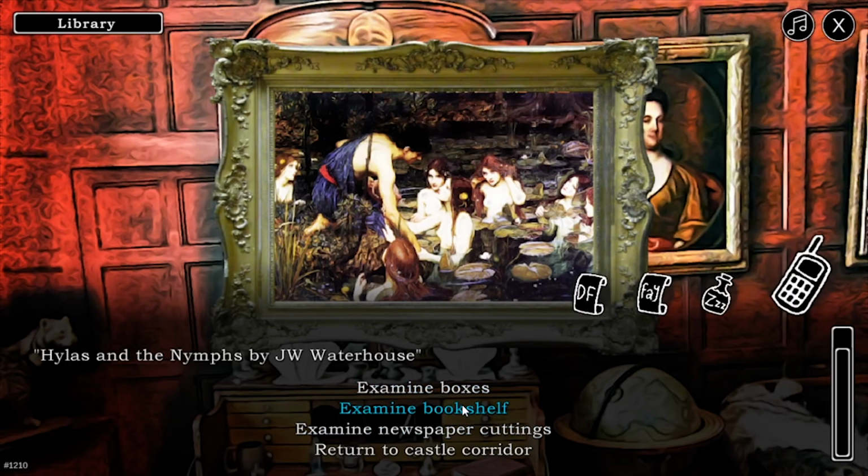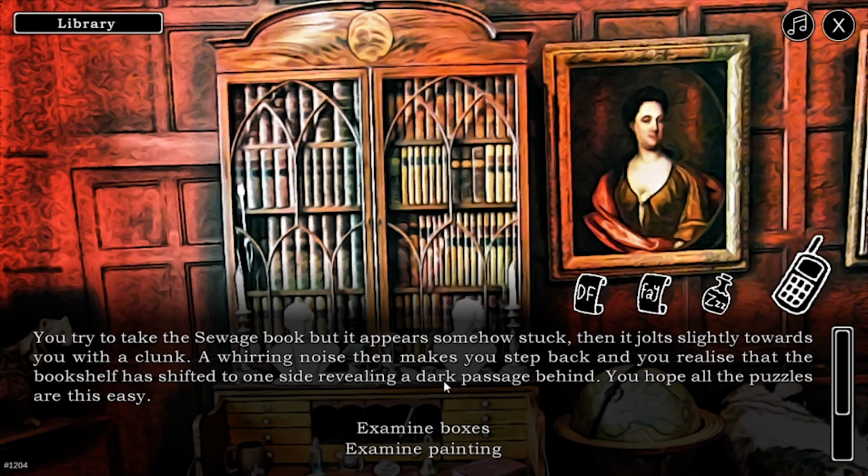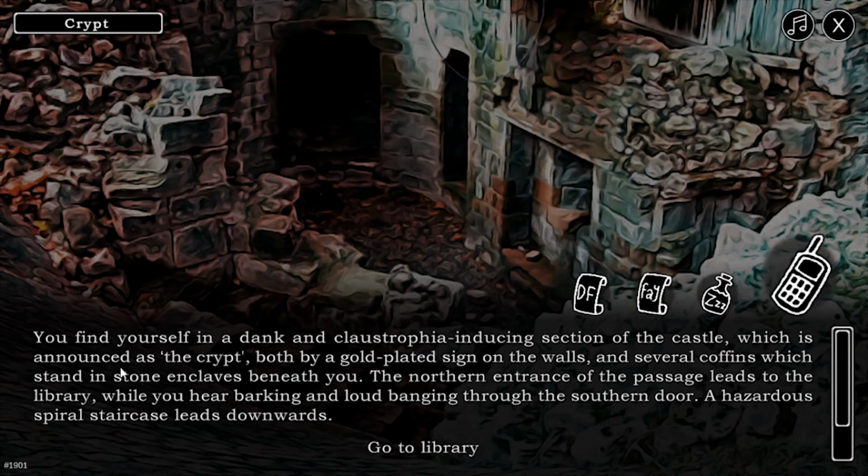So it's got to be in the castle then, right? Examine the painting, bookshelf, read up on sewage. Oh? Wait, what? You try to take the sewage book but appear somewhat stuck, then it jolts slightly towards you with a clunk. A whirring noise makes you step back and you realize that the bookshelf has shifted to one side, revealing a dark passage behind. You hope all the puzzles are this easy. Oh shit, let's enter it. You find yourself in a dank and claustrophobia-inducing section of the castle, which is announced as the crypt.